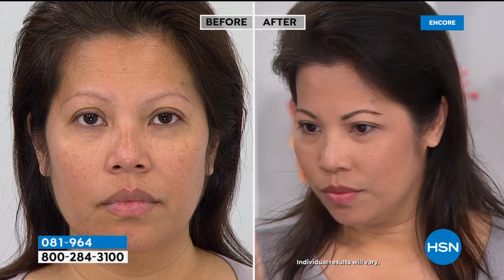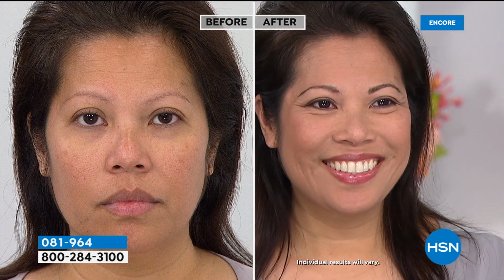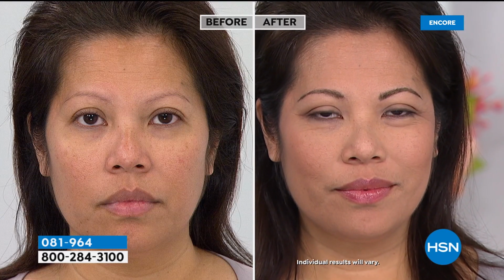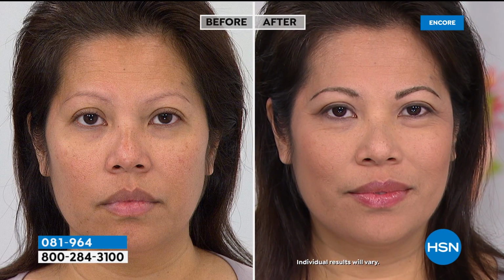It doesn't budge. You can sweat. You can have a hot flash like me, Callie. Good point. And you're good to go. Oh, that is so true. I mean, take a look. I love this visual. Don't you? I mean, don't live life with scarce brows when you don't have to.